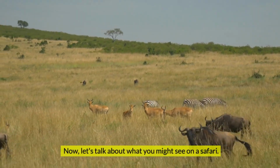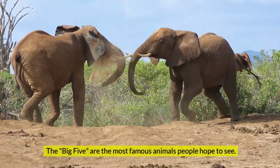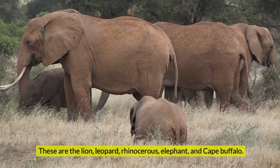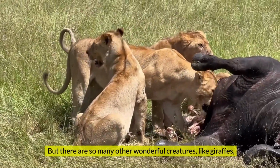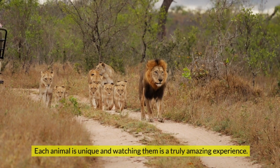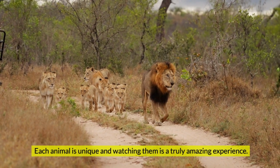Now, let's talk about what you might see on a safari. The big five are the most famous animals people hope to see. These are the lion, leopard, rhinoceros, elephant, and Cape buffalo. But there are so many other wonderful creatures like giraffes, zebras, hippos, and various beautiful birds. Each animal is unique, and watching them is a truly amazing experience.